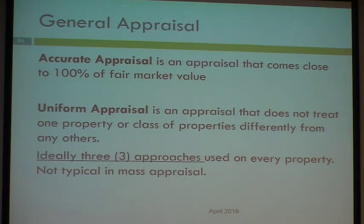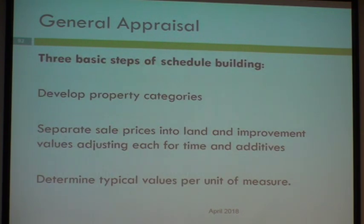Let's talk about building and using a value schedule. How many of y'all participate in schedule building in your office? Got some input into it? It's kind of a challenge. When they're building schedules, you're like, oh my God, values are going up again. People are gonna burn the building.